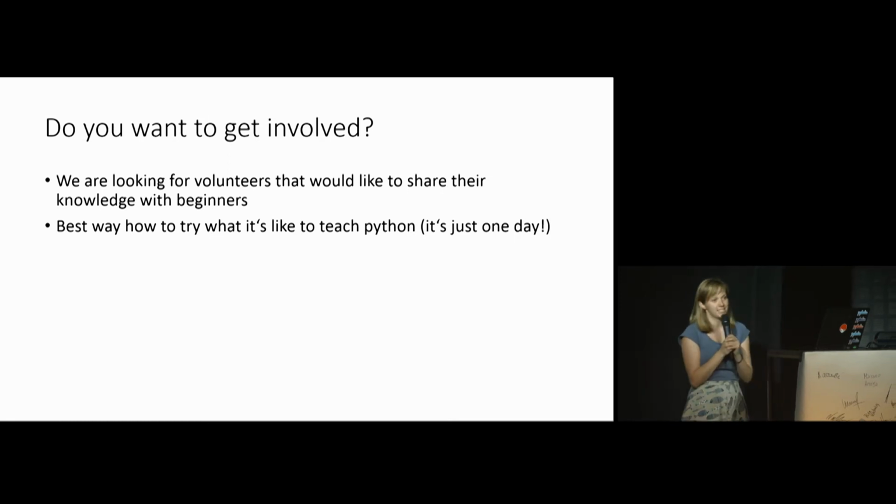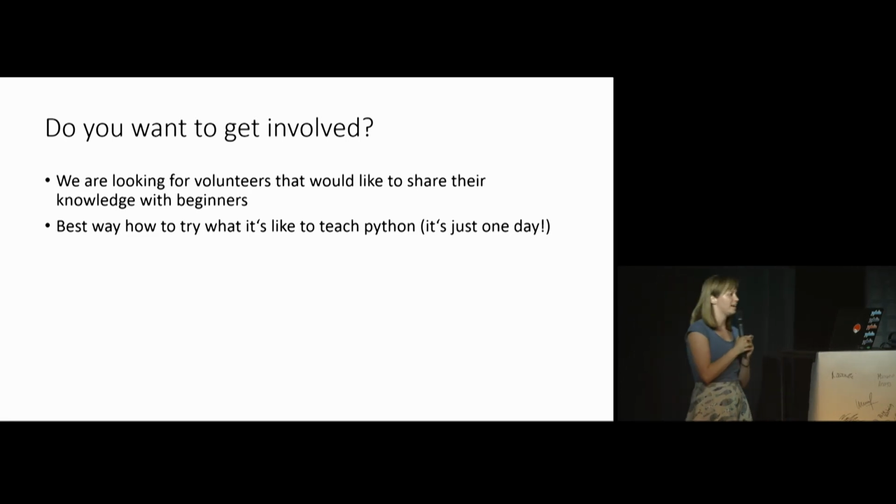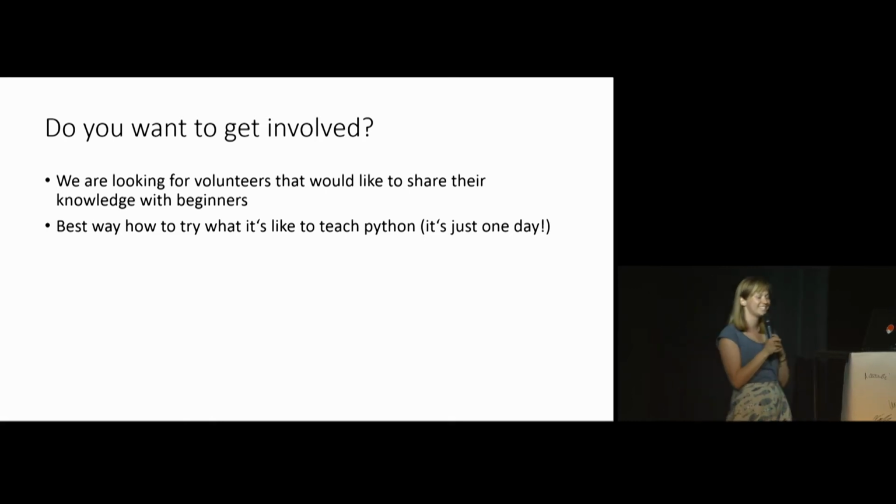If you want to get involved, we are, of course, looking for volunteers that would like to share their knowledge with beginners. And we think this is the best way to start your tutoring or teaching, because you will not be there alone and you don't have to care about the other stuff like where it will take place or about the participants, because we will take care of it.